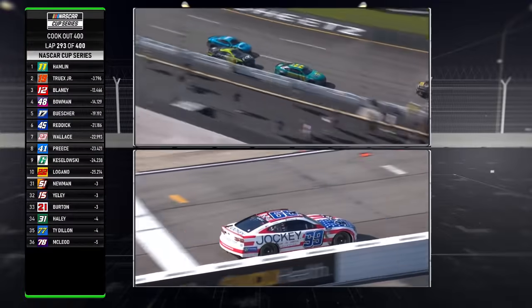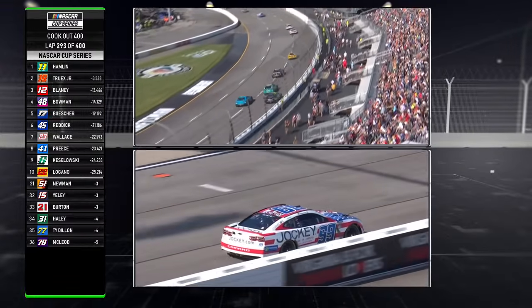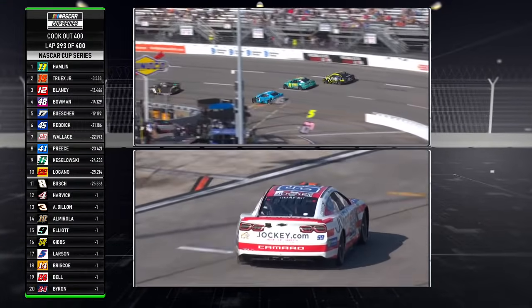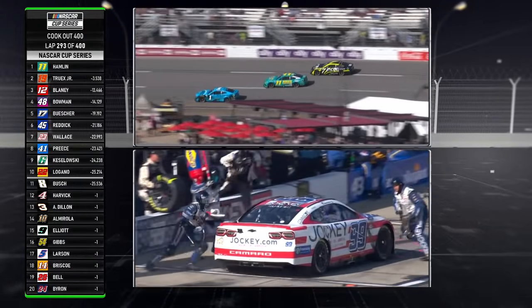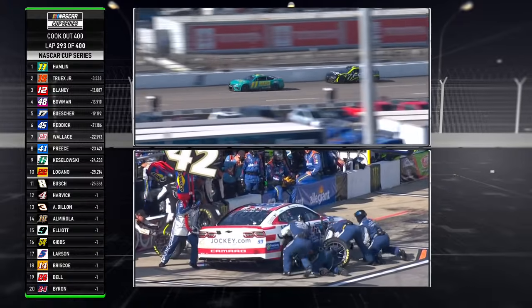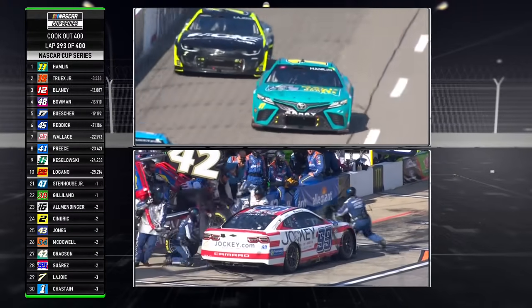Marty, you see Daniel Suarez coming down pit road. Let's go back to the beginning of their day in stage 1. They decided to try and make it on 1 stop. Really hasn't worked out for them. 2 laps down for most of the day for Daniel Suarez. Again, one of those drivers near the cutoff line trying to make it in.